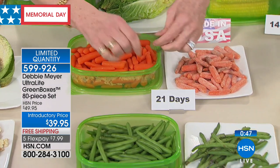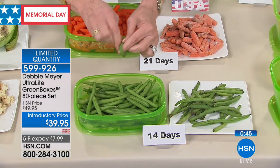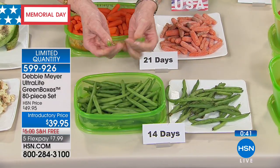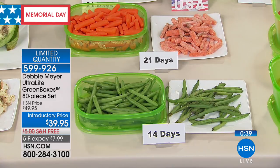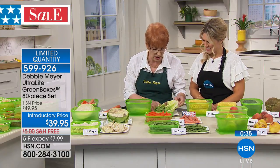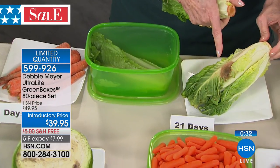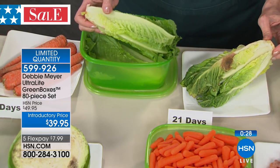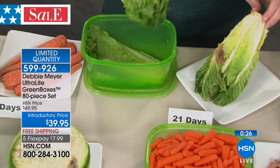Your green beans should not be capable of being tied in a knot. You shouldn't be able to do this. Your green beans should snap. Look at that. Here is the romaine lettuce. I am afraid to touch this one. It's so noxious. That's romaine. That was romaine 21 days ago. This is romaine 21 days later without my green box, with my green box.